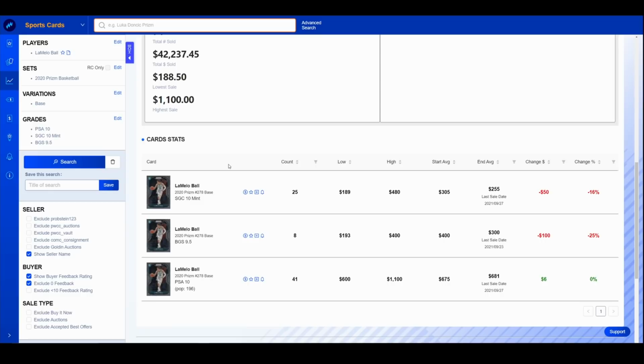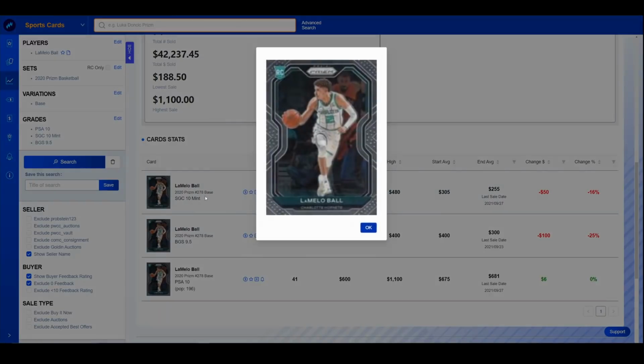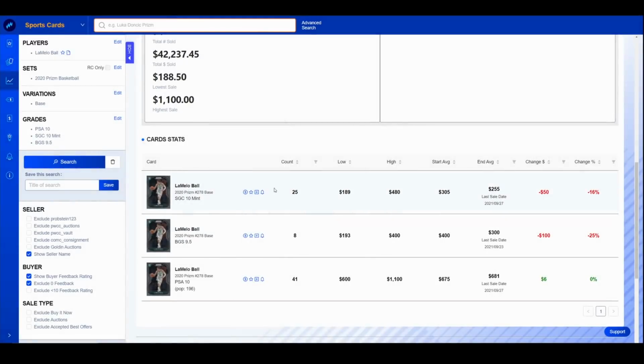We're going to be using a mix of Market Movers, eBay, and 130 Point today because some of the companies are not in the old Market Movers software. So let's go ahead and dive in. Start with LaMelo Ball Base Prism. Nothing fancy, just a LaMelo Base Prism.